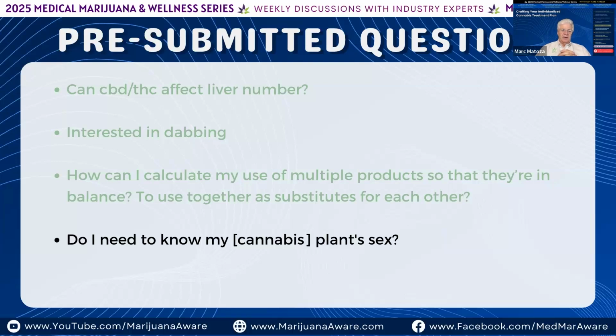The other question is, do I need to know my cannabis plant's sex? Well, actually, you really don't. Most of the cannabis that you buy today comes from a female plant. You've probably heard the term sensimilla. Sensimilla is a way of producing cannabis by taking the female plants and trimming them in such a way that they produce an abundant amount of trichomes, which is what you're looking for in a cannabis plant, and using a minimum amount of male plants.